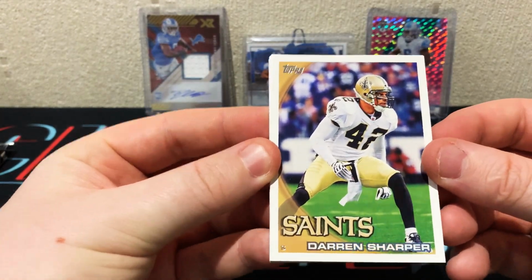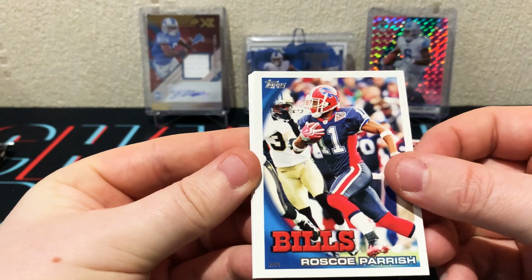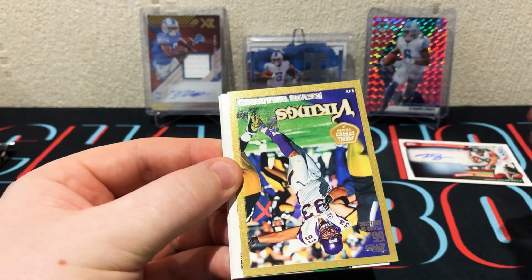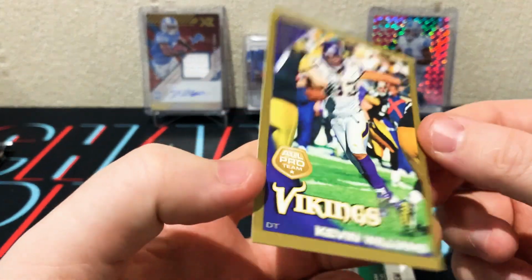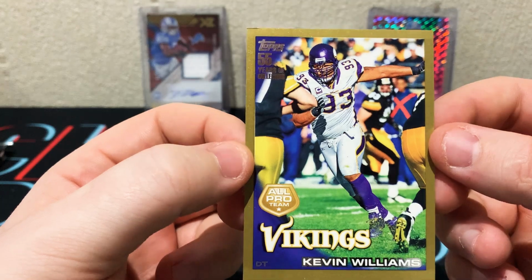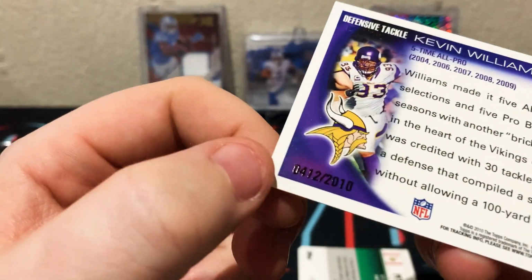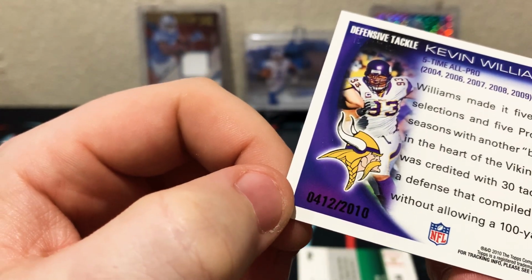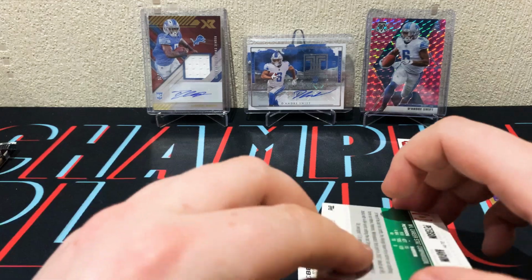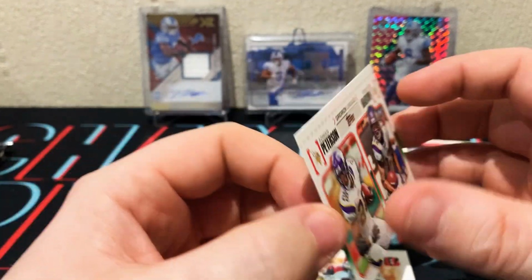I've got Darren Sharper for the Saints. Roscoe Parrish for the Bills. Chester Taylor for the Bears. We've got an All-Pro team, Kevin Williams, gold. That is 412 out of 2010. And we've got another Gridiron Lineage, Adrian Peterson and Percy Harvin for the Vikings.